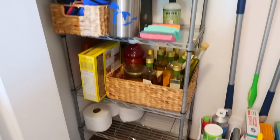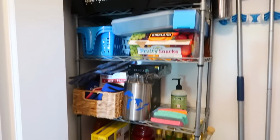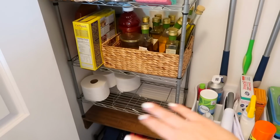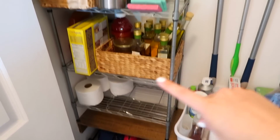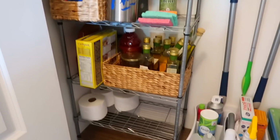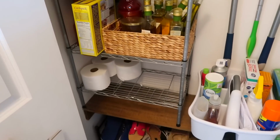For anyone who is renting or just wants a really, really fast way to organize, where you don't have to install shelves, where you want to just save money, because this definitely is way less money than actually installing something that's permanent. There are tons of options for storage solutions like this on Amazon, and again, it really needs some work obviously, but I'm trying to keep it real here and show you that everything isn't perfect.